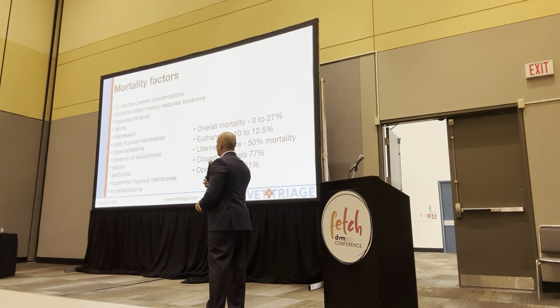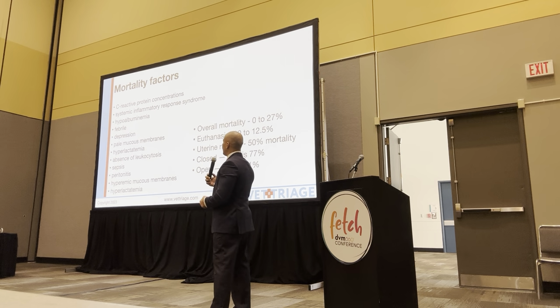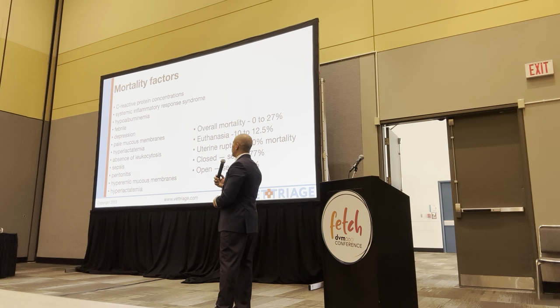So, you know, biomarkers like CRP are very common, they're very popular. They've been popular for years now. Looking into, hey, can we figure out based on CRP levels the chances the patient will make it through surgery and anesthesia? The SIRS.